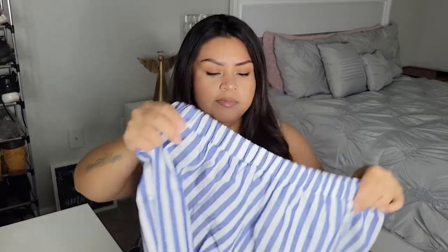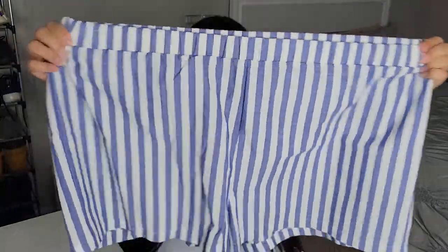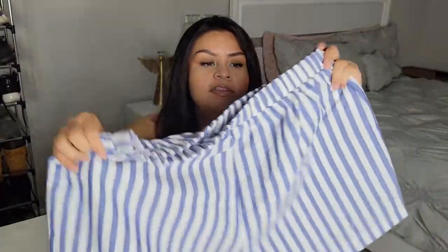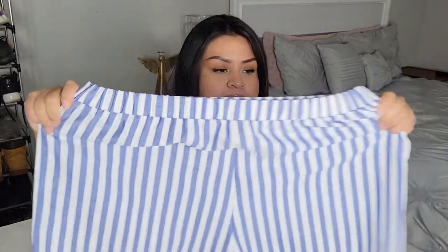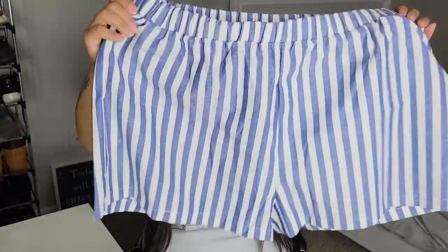Here are the bottoms. Oh, okay. These are cute. They're very stretchy also, and super fresh, just so flowy. Ah, they don't have pockets. That's okay. Yeah, they're short, but they're not like booty shorts. So these are definitely gonna look nice. So let's pop this on.